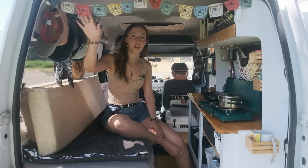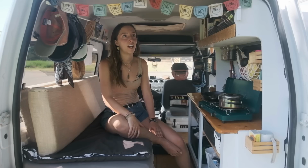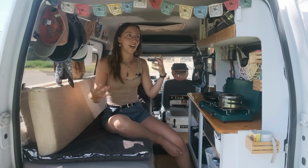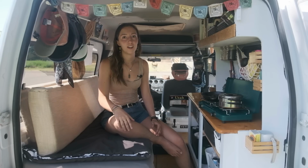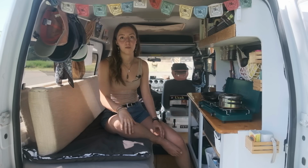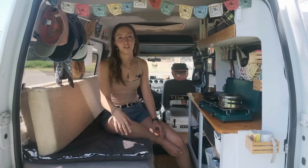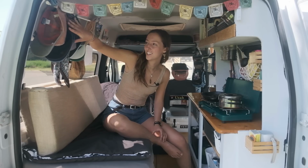So these are my Tibetan prayer flags that I have hanging in the back. Each one symbolizes a different element of the earth, and I like to have these here to remind me to have more of a free-flowing and connection to the outdoors and community. They like to blow in the wind, and I like to have that as a reminder to myself of staying open to the wind.